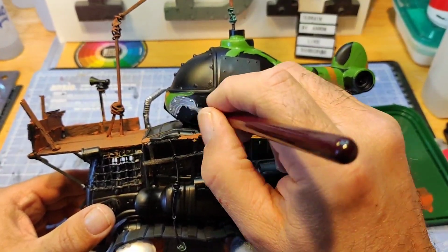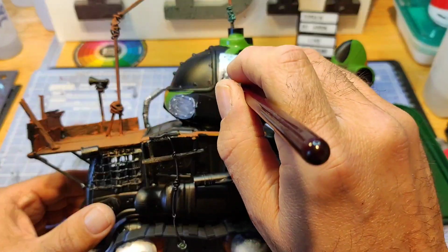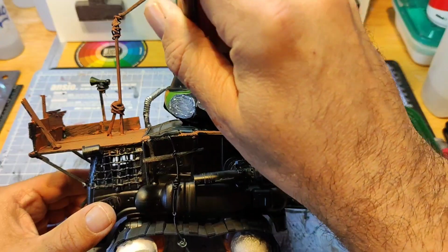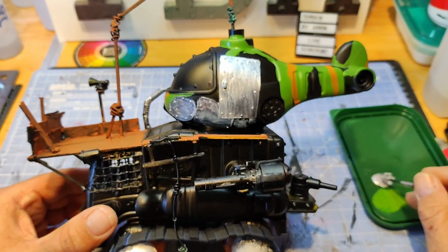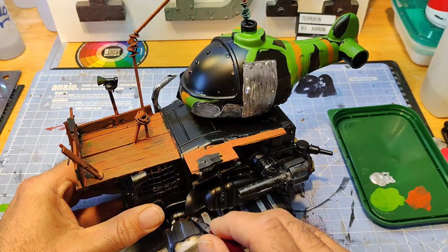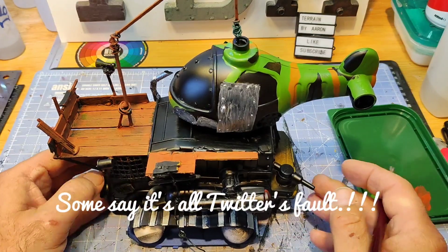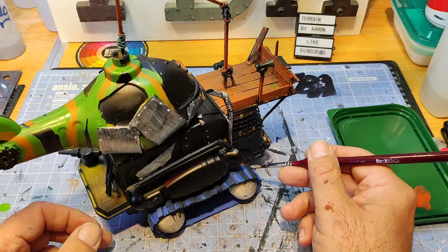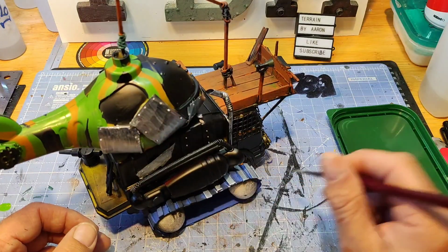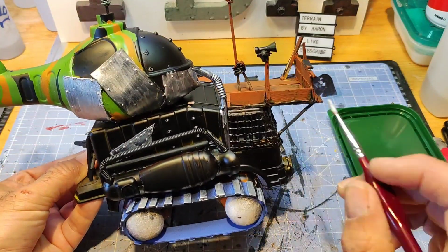Silver was then applied to all the plastic panels, and everything else I thought would be metal, like the cage on the front of the truck. Painted all the decking brown to make it look like wood, and then went and did the tank tracks with the silver.